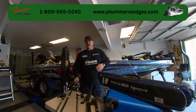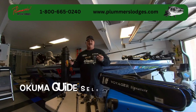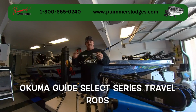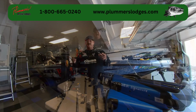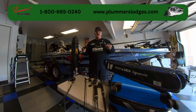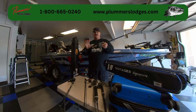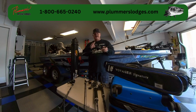Also this year, Akuma is coming out with the Guide Select series big bait rods. They're going to be a 4-piece rod. These things are awesome. This is actually from Mike Bennett over there at Akuma. He's been testing and using these for years. He's got everything from tuna and tarpon on it, big stripers. He's traveled a lot. So this is one of our test rods. This is going to be coming out in the Guide Select series later this year.